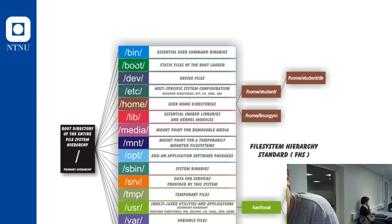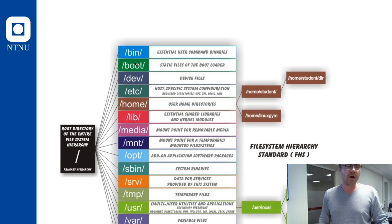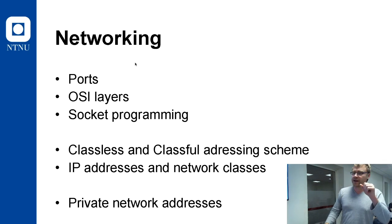Yeah, exactly. Touch, right? So that kind of stuff. What else? MV? CP, yeah. I think that covers it, actually. Right, so that stuff, right? So just navigating, modifying the file system, because that's something you need to know, you need to be able to do. Right, cool. Networking, yeah.